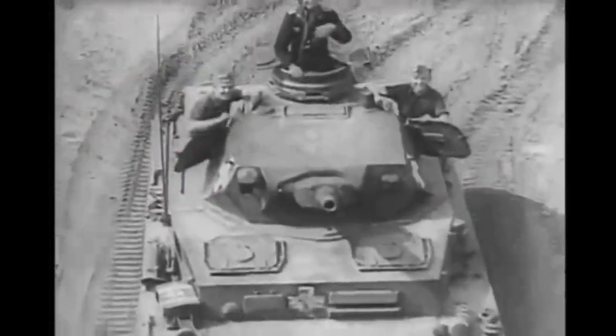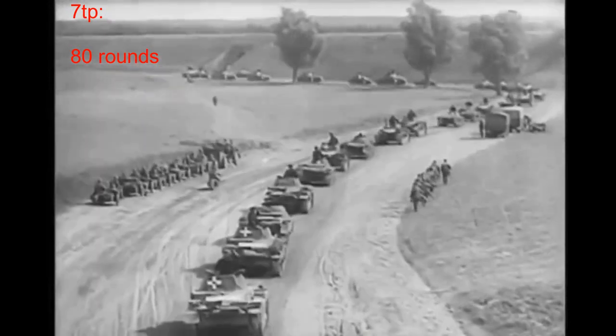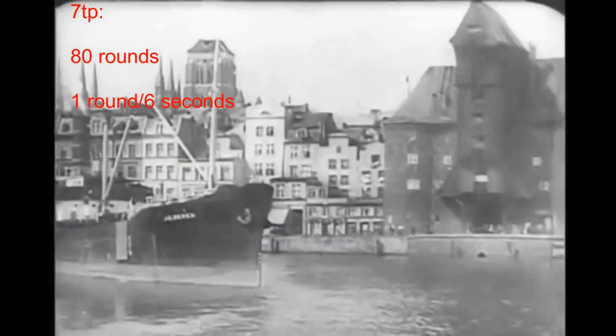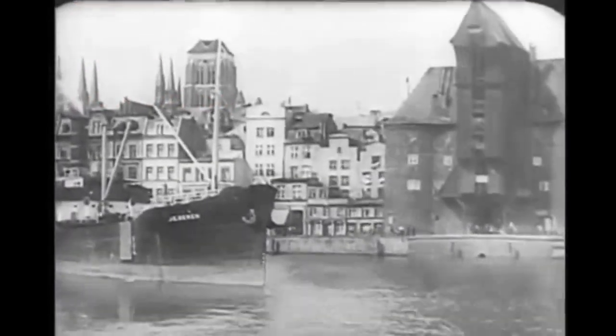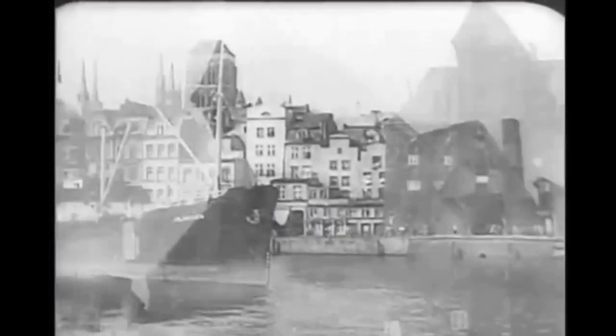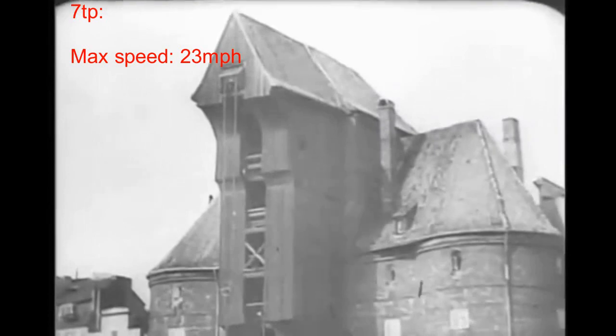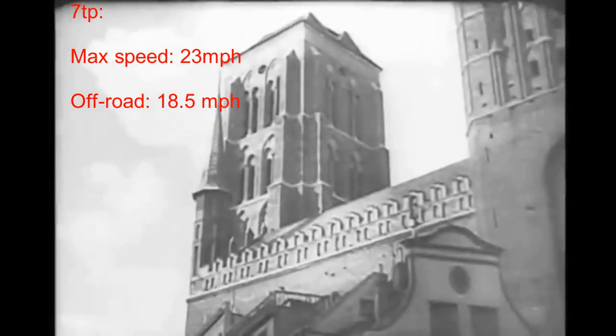Each tank had 80 rounds of ammunition for the 37mm gun and could fire at a rate of one round every 6 seconds. The 7TP also used the 360-degree gun-like periscope, just like the TKS. The 7TP could move at 23 miles per hour on the road or 18.5 miles per hour off-road.